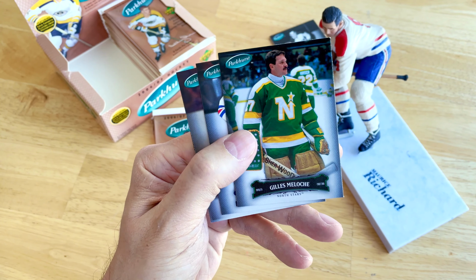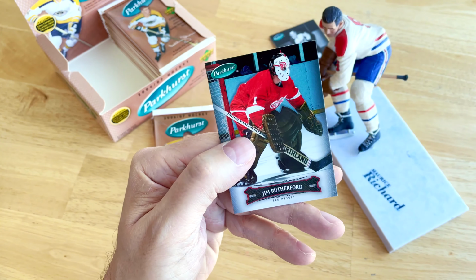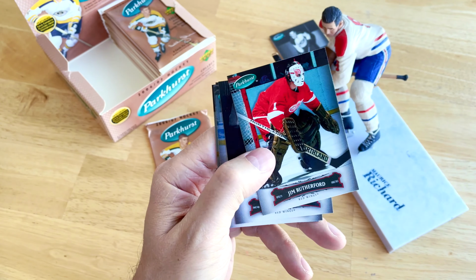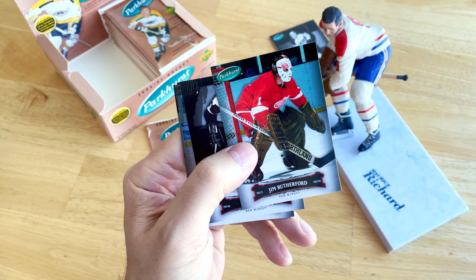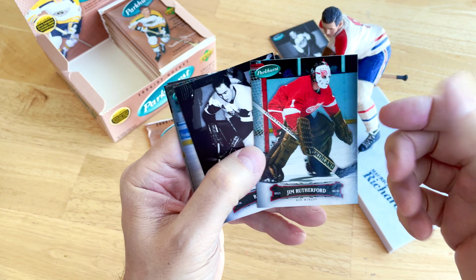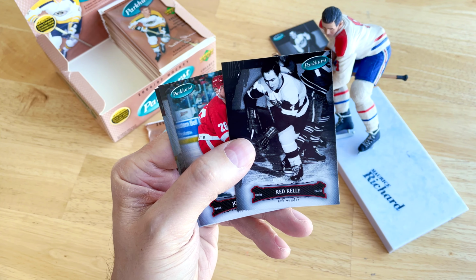Gilles Meloche. I remember his mask very fondly. Barry Beck, Joe Mullen, and there's Jim Rutherford. By the way, if you're wondering who Jim Rutherford was before he became a hockey exec for Vancouver, he was a goaltender with one of the more famous masks in the game. He was also a 10th overall pick, albeit not the best goalie.